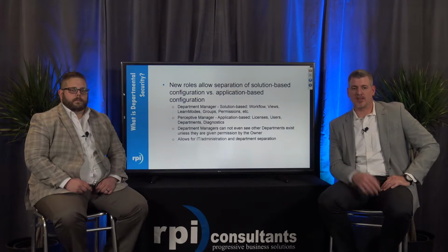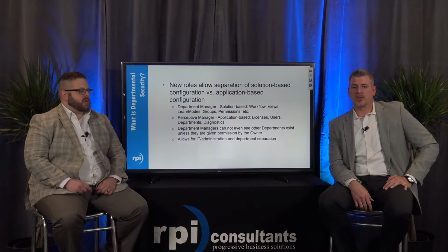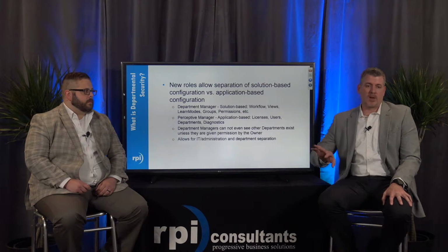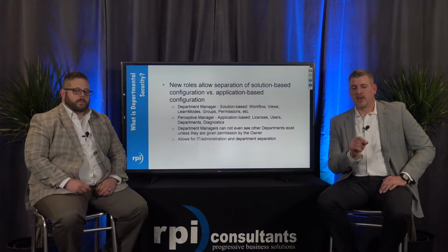We already talked about this a little bit in the last slide, but the new roles do allow separation of solution-based configuration versus application-based configuration. The department manager would be considered the solution-based, handling workflows, views, learn modes, etc. And the Perceptive Manager is more application-based, handling allocation of licenses across departments, creating and promoting users, creating departments, and then diagnostics. Now, once a department manager is assigned to a specific department, they cannot see any of the other departments' permissions, workflows, anything, unless given permission by the owner by being assigned to that department. This allows for the IT and administration and department separation.